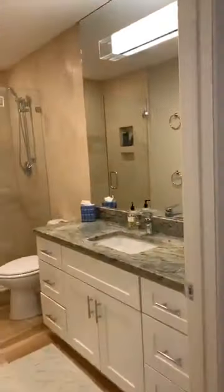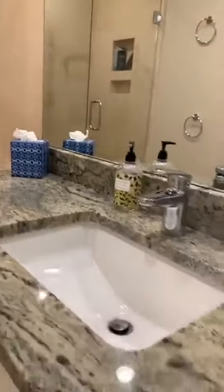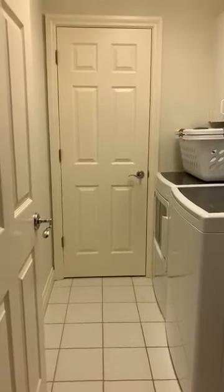We then continue down this hallway, and there is a full bath here with beautiful granite countertops, underset sink, glass shower with great fixtures. And then that is off to the garage area where the laundry room is on this same level that has cabinetry, and at the end a nice big utility closet.